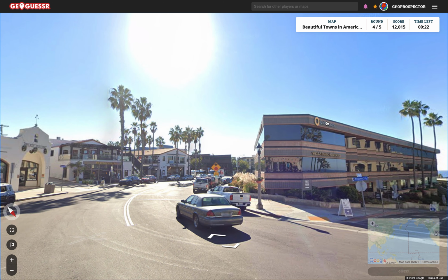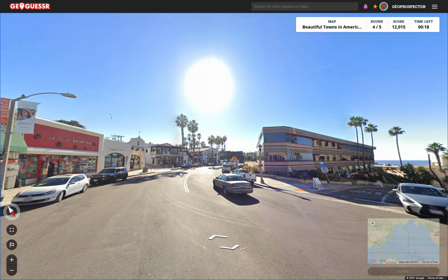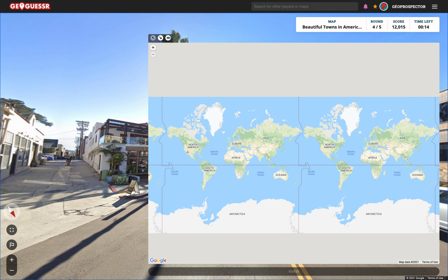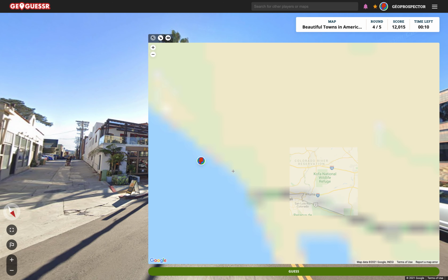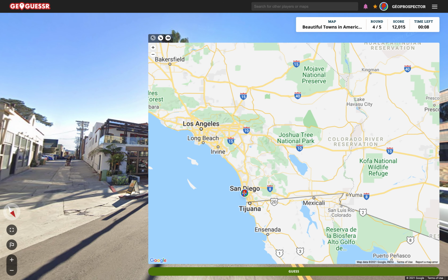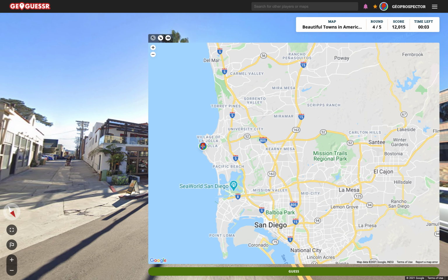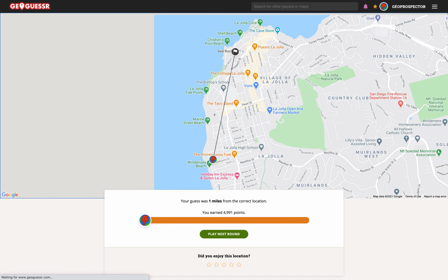So we've got here, what is that? That's the same One West Bank. Wells Fargo Advisors. Okay, La Jolla. La Jolla, that's it. Excellent. We found it. I've only got 13 seconds left. We need to get in there. Load. San Diego. La Jolla is here. Village of La Jolla. And we're there. Oh, I was just about to move it about halfway closer. Well, we got there right at the end.